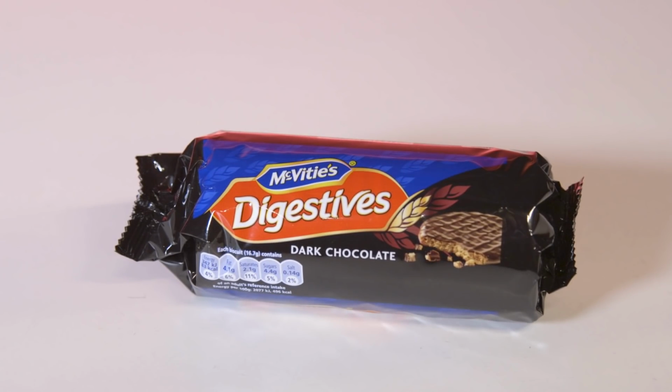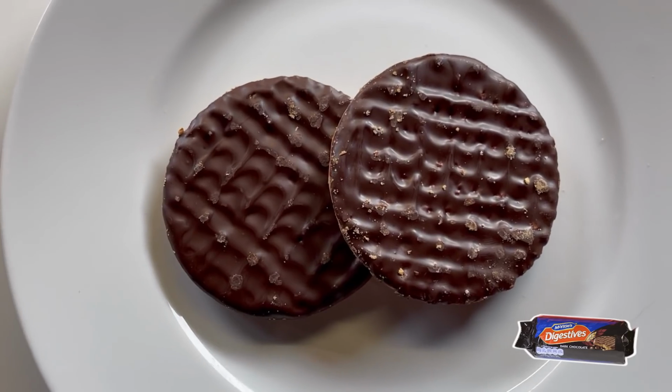Next digestive on the list is dark chocolate. It's the same as the milk chocolate, but it's darker. I have never had a dark chocolate digestive. It's ridiculous that it's been this long for me to try one, but today is the day, bottoms up. Or biscuits up, I don't know.